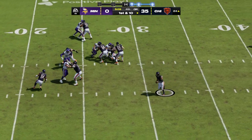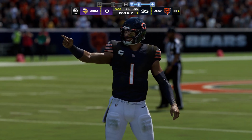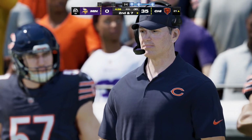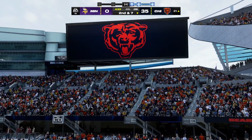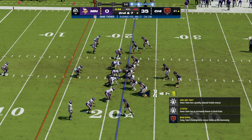Play action. It's Fields. Out to his left. And he works his way past the line of scrimmage and then slides to a halt. He'll get 3 yards on the scramble there at 2nd down. These are running back numbers that he's accumulating right now. Received double-digit carries and has rewarded them by breaking the century mark in rushing, in addition to what he's done through the air. Definitely MVP caliber football we're witnessing.